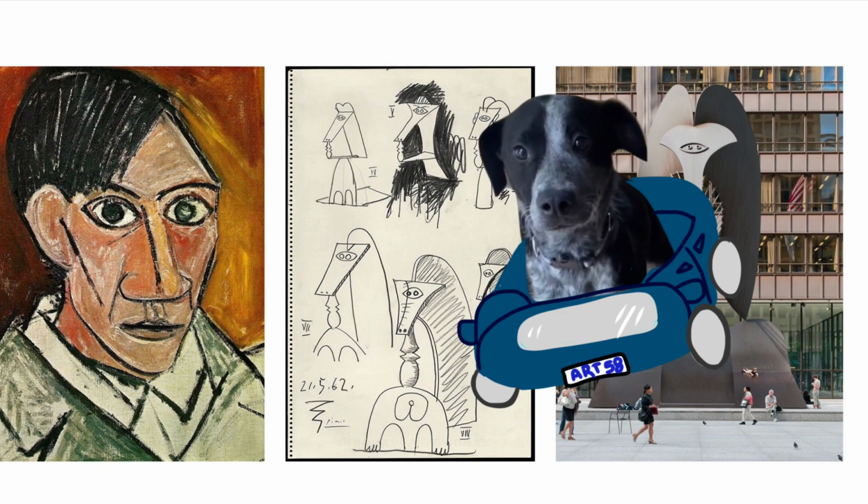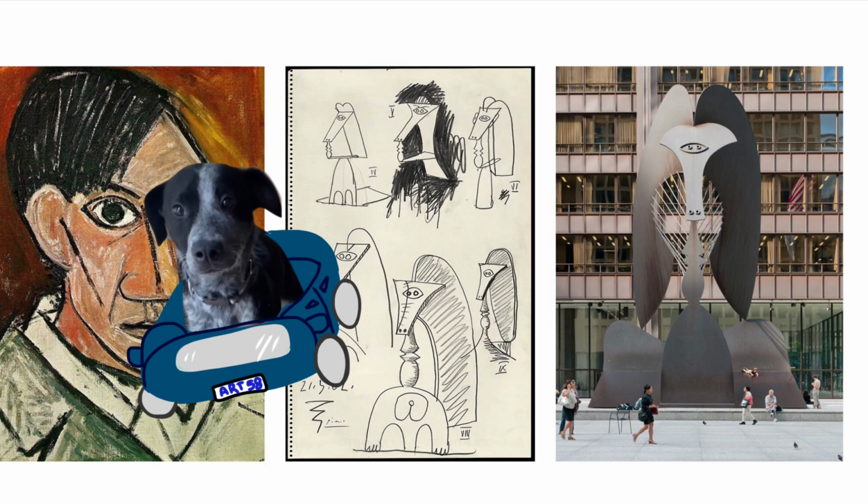Our next sculpture is by this famous guy, Picasso. But he didn't look like this. He actually looked like this. This sculpture is said to be inspired by a lady called Sylvette, who looks like this.